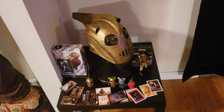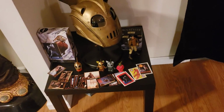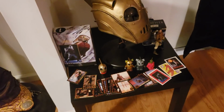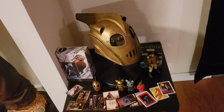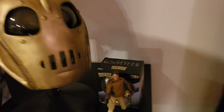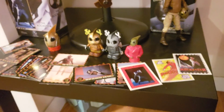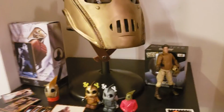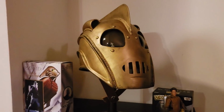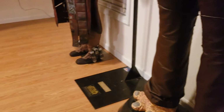This is kind of my Rocketeer shrine until I ever get that costume done. I have the helmet currently, and that's it. It is a tough costume when you look at the backpack and how much each piece is going to cost and how much work it's going to take to get it completed. But it is an awesome costume and a great movie. Epic character. One day I will have this costume for sure. It is one of the dream costumes. He just looks so cool. I just love characters with jetpacks, in case you couldn't tell. And rocket boots over here, like those.